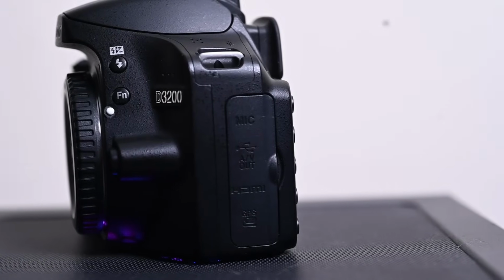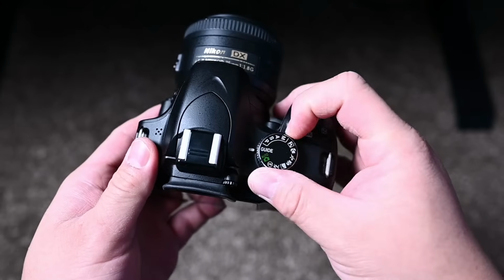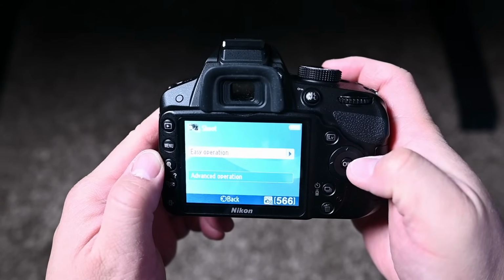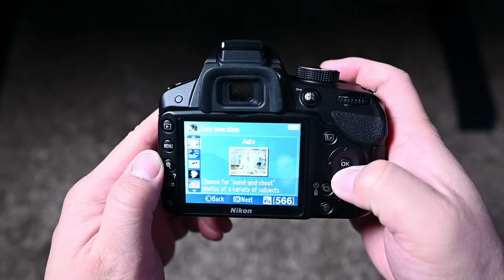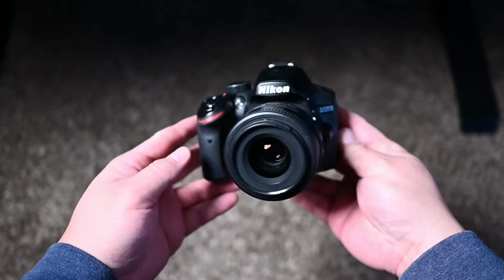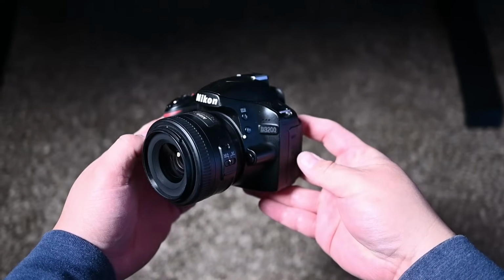Another great thing I like about the D3200 is the guide mode. It's excellent for beginners and it's something I wish I had when I first started out. Another pro is that it's really small and it's also really light. It's great for travel and everyday use. I love bringing it with me on my weekend getaways.